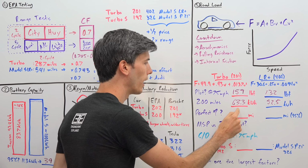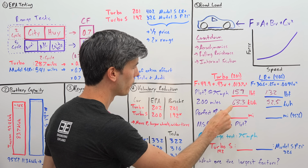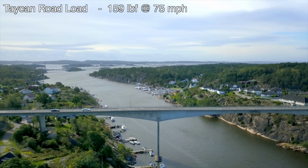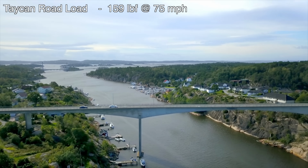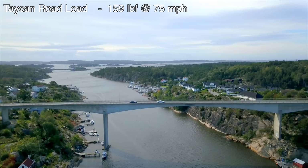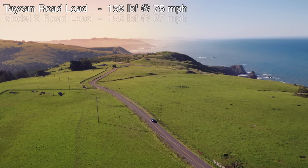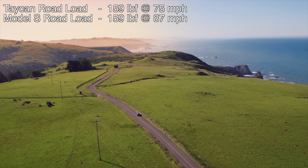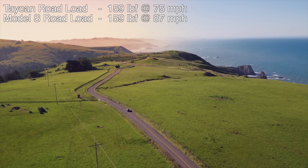So as you can see, it takes significantly more energy for the Porsche to travel down that road. Another way of thinking about this: if you have the Porsche driving down the road at 75 miles per hour, the Tesla would have the same force resisting its motion when the Tesla is driving at 87 miles per hour. So 12 miles per hour faster without an energy penalty.